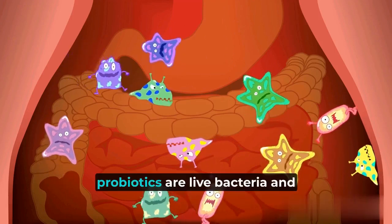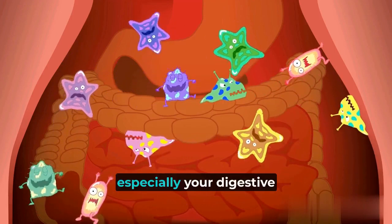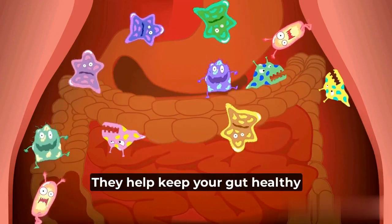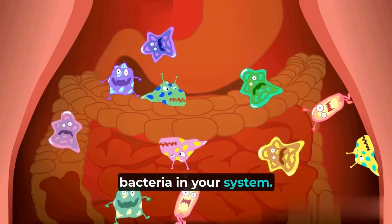1. Probiotics are live bacteria and yeasts that are good for your health, especially your digestive system. They help keep your gut healthy by balancing the good and bad bacteria in your system.